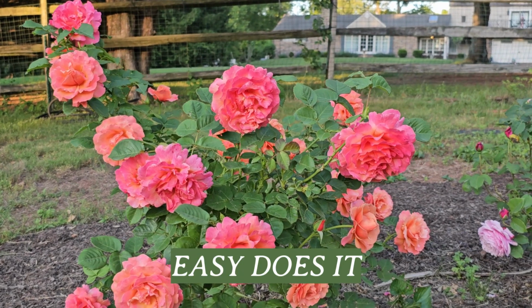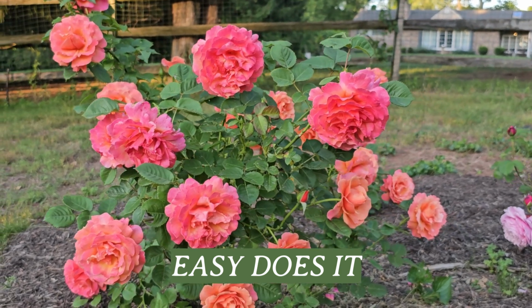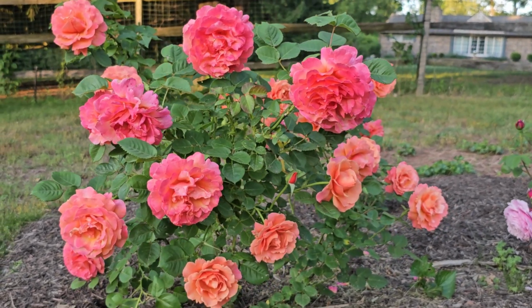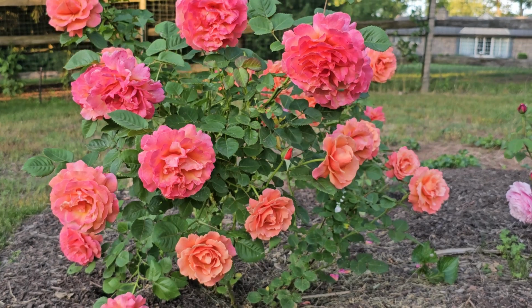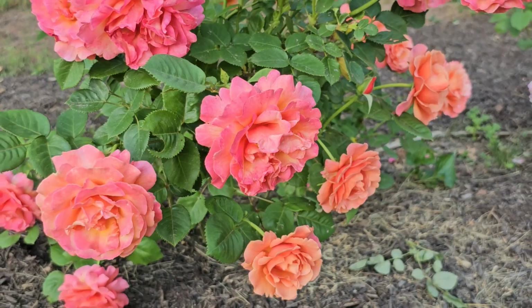I'm not really a fan of the bloom shape here, but Easy Desert is a bloom machine. Even when it's 90 degrees outside and other roses don't produce any flowers, this one still blooms continuously.